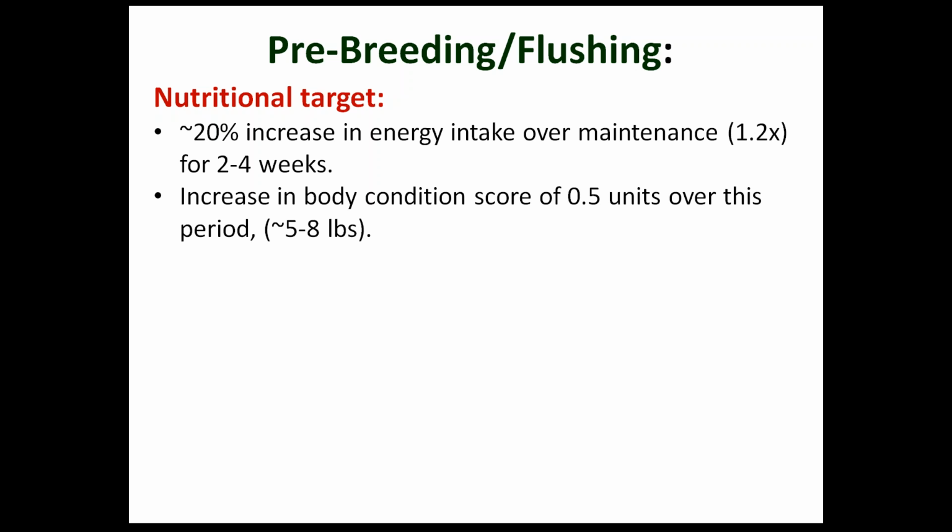That's probably easier. Sometimes it's hard to regulate energy intake precisely and know the requirements, but you can just look at the animal's condition score, and you should see them gain about half a condition score unit. How much weight that is depends on the size of the sheep a bit, but it's going to be sort of 6, 7, 8 pounds. So you should see them gain that much weight over this 2 to 4 week period.